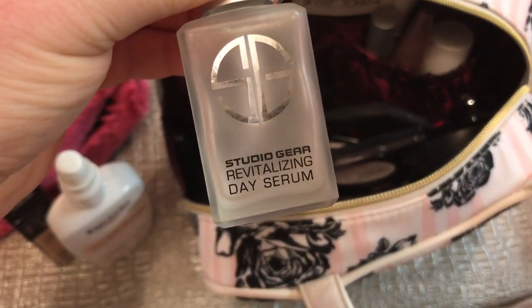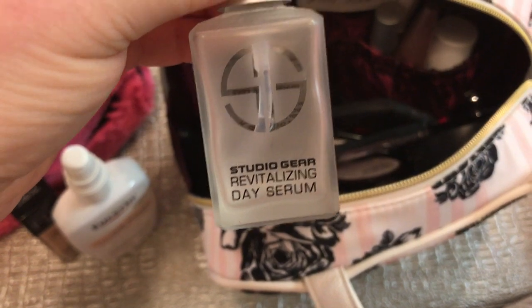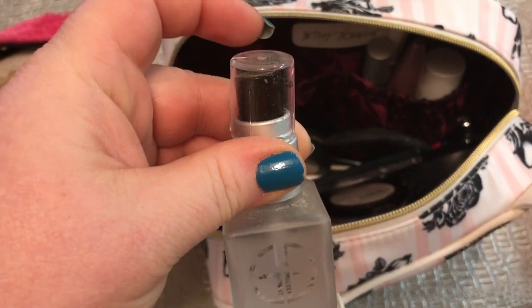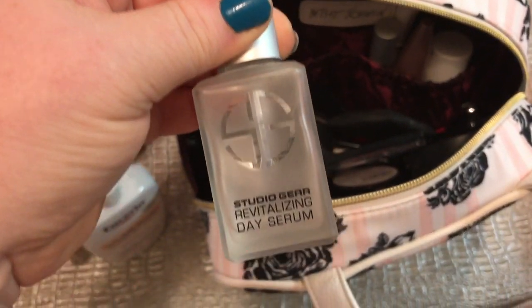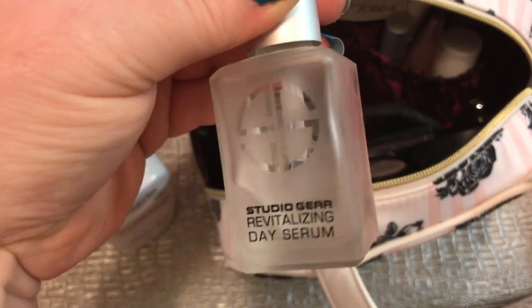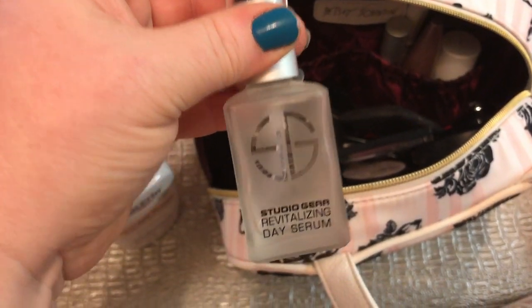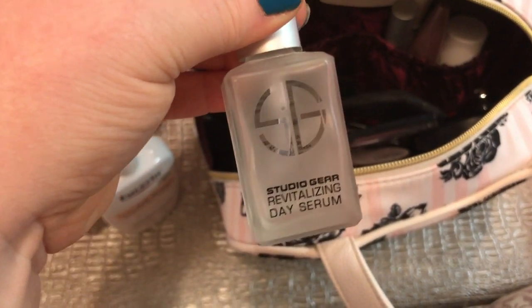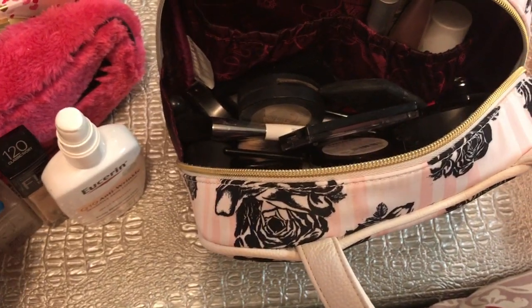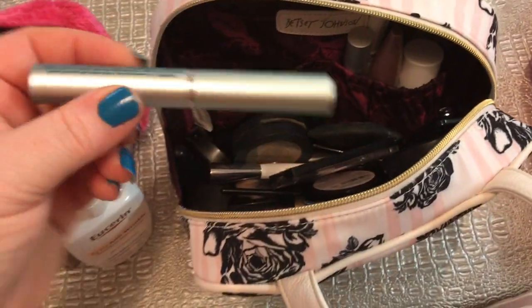This is my primer that I use as a primer, Revitalizing Day Serum by Studio Gear. This also can be used by itself before putting on makeup. If you have super dry, flaky skin on your face, this is a must. There's no scent or anything, so it doesn't bother you if you have sensitive skin. But it helps your makeup go on so well.